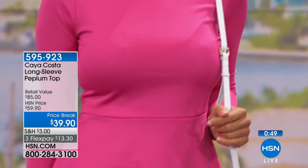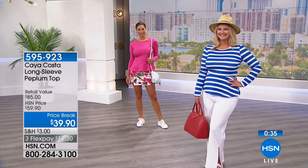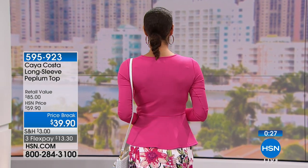And I think this is something where you're not sacrificing one for the other. What do I mean by that? Okay, yes, it has UV protection, but it's not really cute. But at least I'm doing something good for myself, so I'll sacrifice looking cute. Oh, no, no, no. Not with Caya Costa. We're making sure you look fabulous, you look cute, and yes, you are protected. And as women, we want that, and we really deserve to have it.